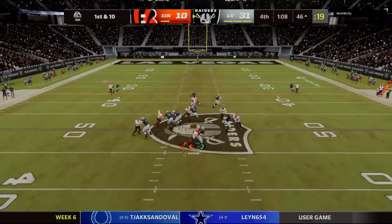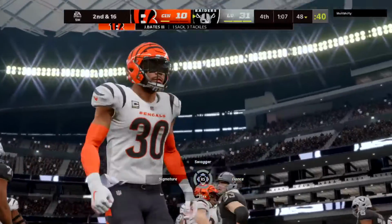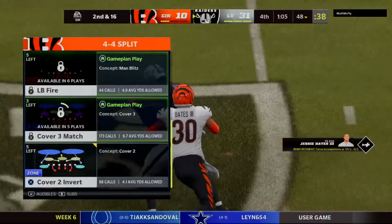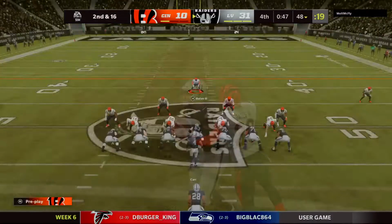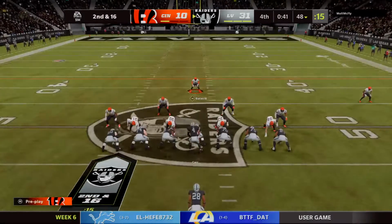Here's Carr. Rush coming, and he's taken down. Credit the sack to the safety, Jesse Bates. Exactly what they were looking for. They've been giving up yardage. They've been letting them drive right downfield, but they got a sack right there. How about that for a little bit of revenge? Work to be done here on 2nd and 16 after the sack.